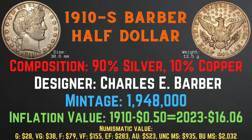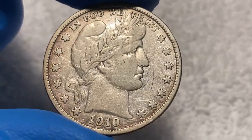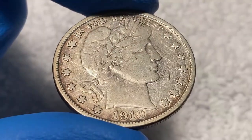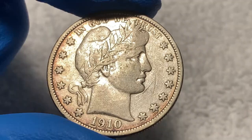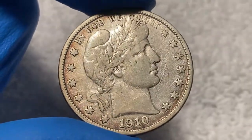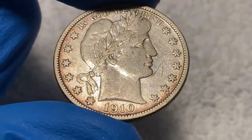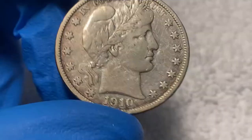Now we'll take a closer look at the 1910 S Barber half dollar from my collection. As we look at this 1910 S Barber half dollar, we see it's in excellent shape for its age. There's quite a luster, and we can still read the Liberty on the tiara. We see the outline of the leaves, and many of the facial features are still quite visible. We can see In God We Trust, 1910, and the stars along the rim are very clear.